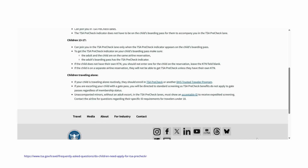In order to get the TSA PreCheck indicator on the boarding pass of a child 13 to 17, all you have to do is make sure that the adult flying with the child are both on the same reservation and the adult's boarding pass has the TSA PreCheck indicator on it. If the child does not have their own KTN, you should not enter one for the child on the reservation. Just leave that KTN field blank.